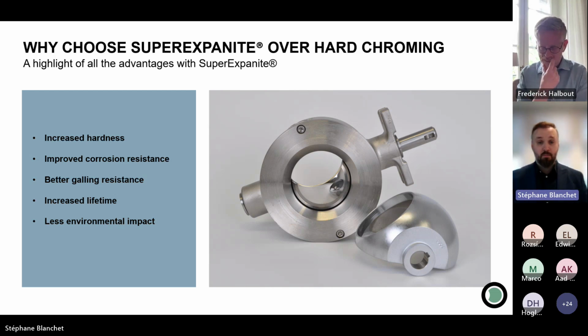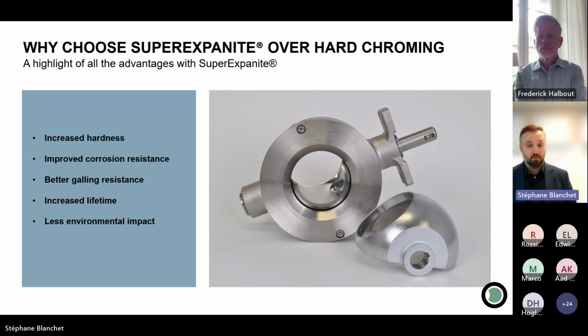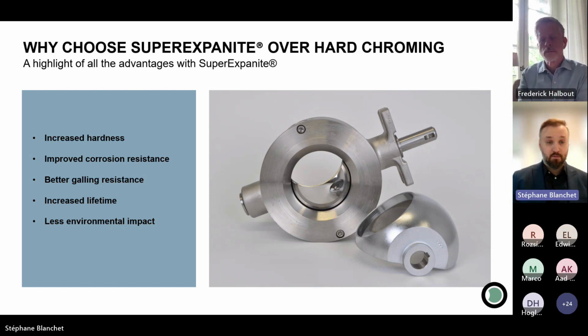Hardening is a layer that you put on some parts, for example, the ball sector that you can see on the right of the picture. And this layer may not be compatible with some media, for example sulfuric acid, phosphoric acid, and so on. So you won't be able to use hardening in that case. So at the end, it improves the corrosion resistance, and you can use it more than hardening in that case.